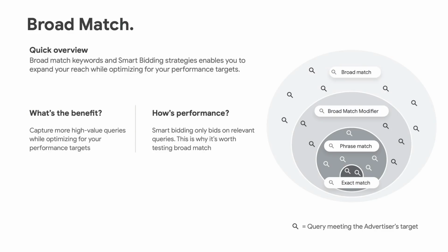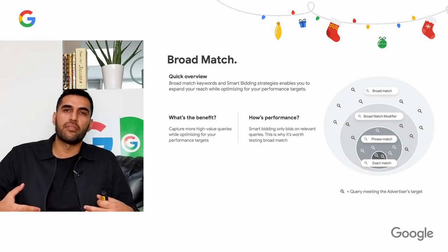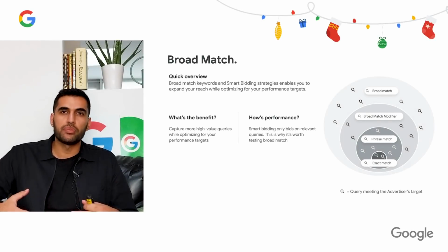Broad match is not that different from broad match modifier. It's actually the same keyword from a technical point of view. The only difference is that you have a modifier on the broad match keyword. So if you're already running with broad match modifier today, it's not that crazy. It's not that big a step to move to broad match. It probably is to some people who have been in the industry for a long time and maybe have some negative connotation associated with broad match. But really, I encourage you to have an open mind. I have seen great results.